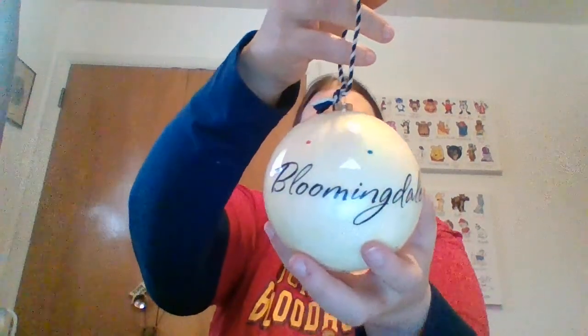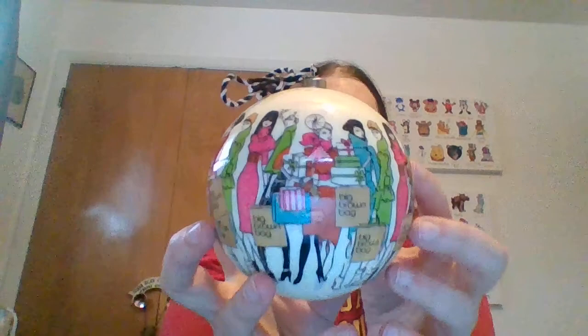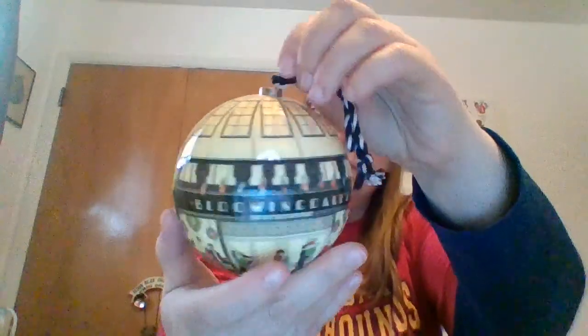So this one says Bloomingdale's, and then has purses on one side. Similarly, this one has shoes. And then we get into the more detailed one. And this is just a bunch of lady shoppers with their big brown bags from shopping at Bloomie's. And then this one's the best one because you get the storefront and the tree. But these are bigger than the general globes. This is what most globe sizes are, this shirt tails ornament size. This is going on my tree right after the video. That's how much bigger. It's double to 2.5 times bigger.